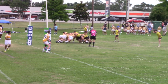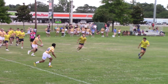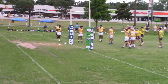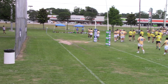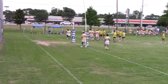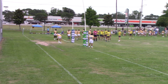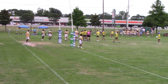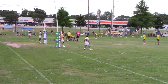Devon gives a signal, puts the ball in. Up against the uprights. We actually have a equipment failure because of the force that was applied in the bodies getting bumped. It actually broke the upright. Referee deems it unnecessary to repair it at this time, so let's keep going.